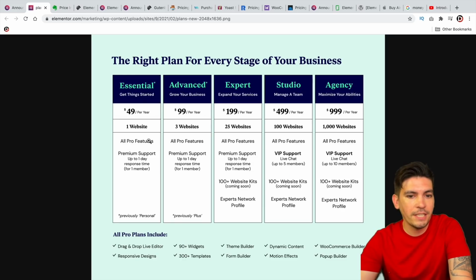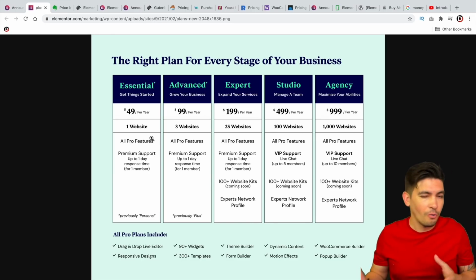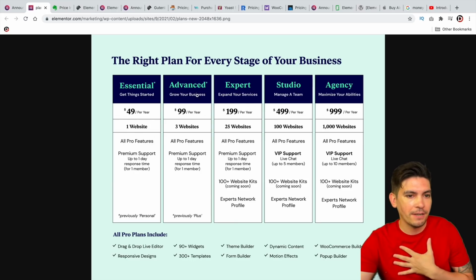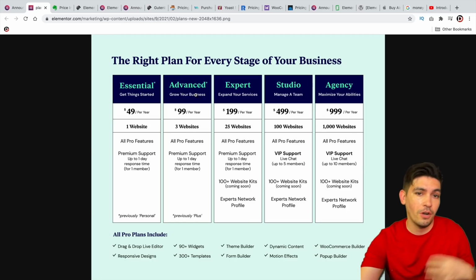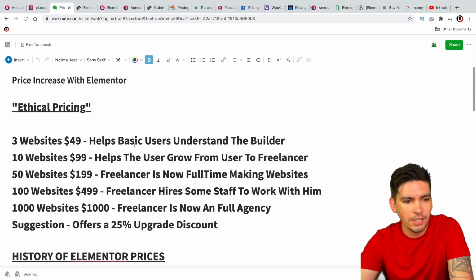But the current pricing right here is just forcing users to upsell to a plan they don't necessarily need at all, right? So that's my opinion on the Essential and the Advanced plan, on how that can really help new users learn with Elementor. Now let's talk about the actual studio and the agency.